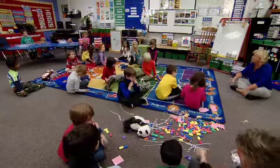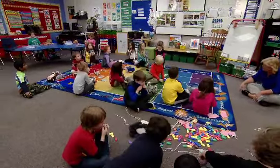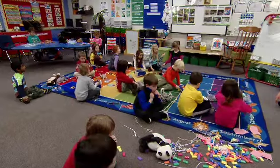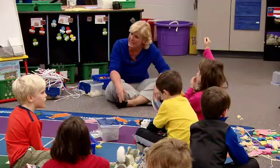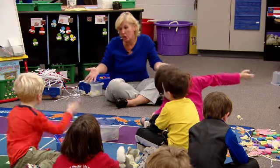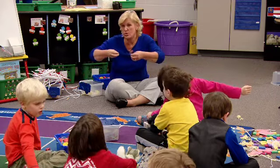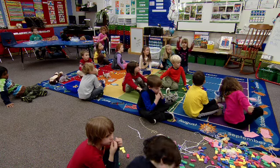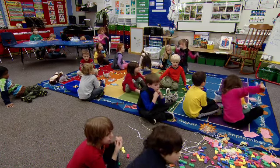Worked better for your rectangle. Why do you think they worked better? Because they weren't bendy and they were short enough and those are too big. Right, they weren't bendy. The pipe cleaner worked better for what shape, everybody? Circle. And usually the straight things worked better for the shapes that had straight lines, right?